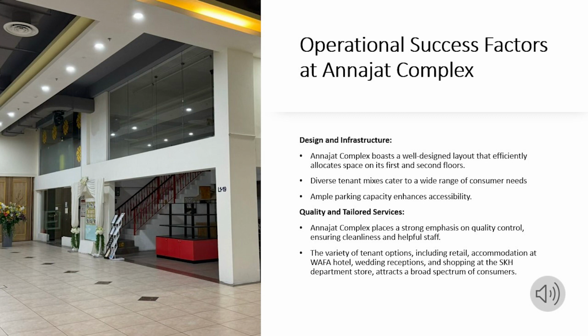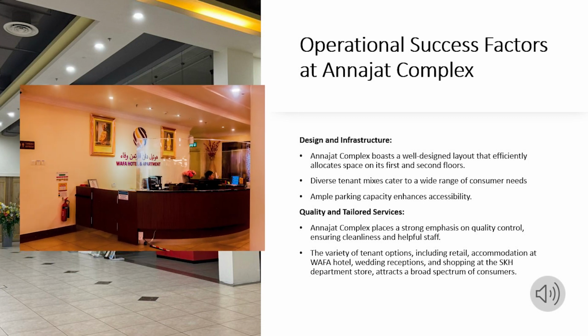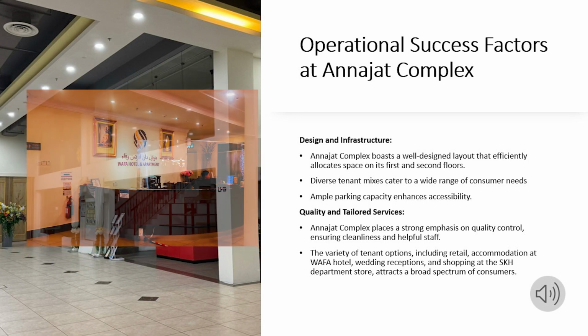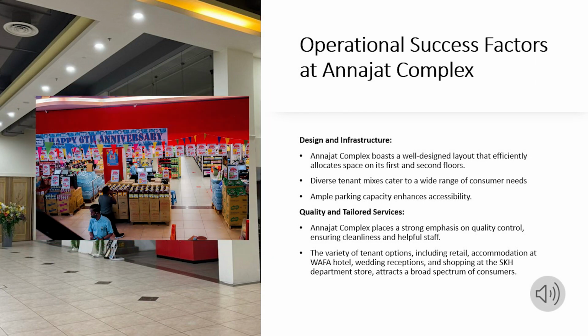Now, in terms of the quality and tailored services, Annajat complex places a strong emphasis on quality control, and it ensures cleanliness and helpful staff to help with the tenants. The variety of tenant options, including retail, accommodation at Wafa Hotel, wedding receptions, and shopping at the SKH department store, attracts a broad spectrum of consumers.